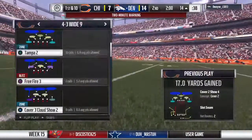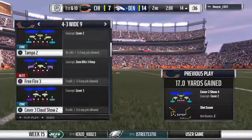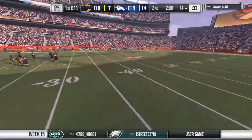2 minutes to go here in the first half. Back to Denver right after this.